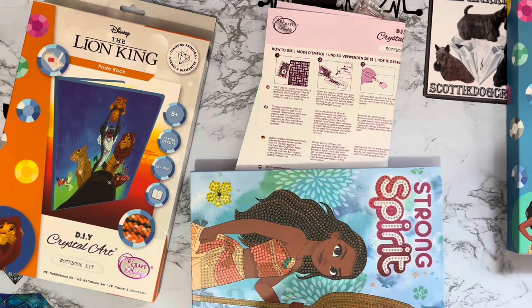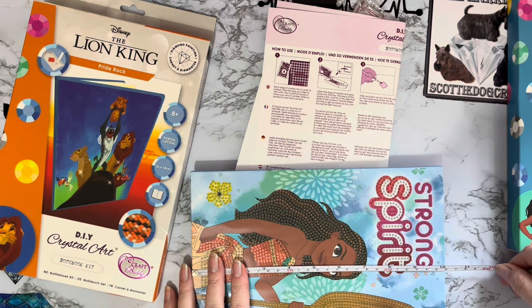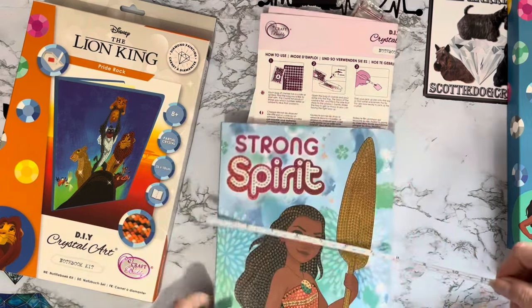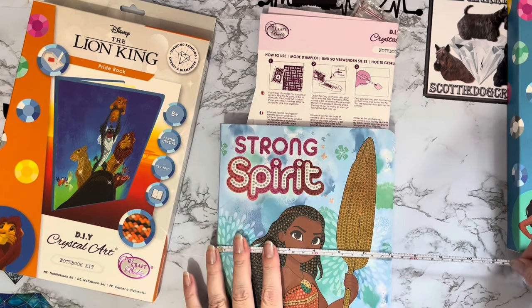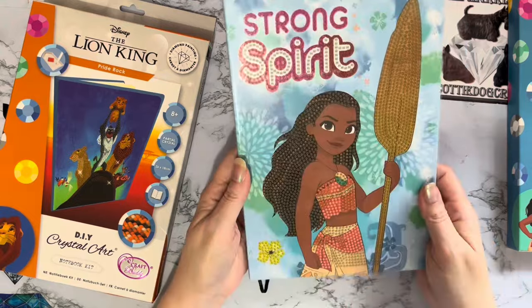All right, I'll do a quick measure. I think they're about 10 inches. Yeah, 10 inches, which is 26 centimetres that way, by 7 inches, which is 18 centimetres. Okay, so really good size.